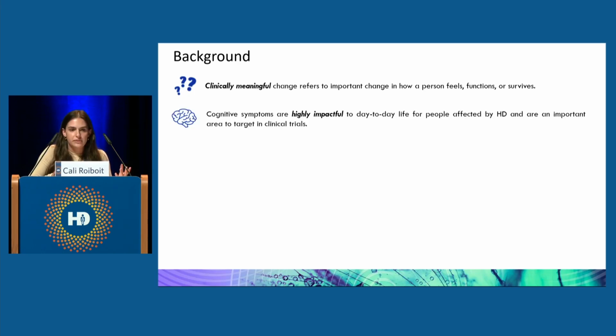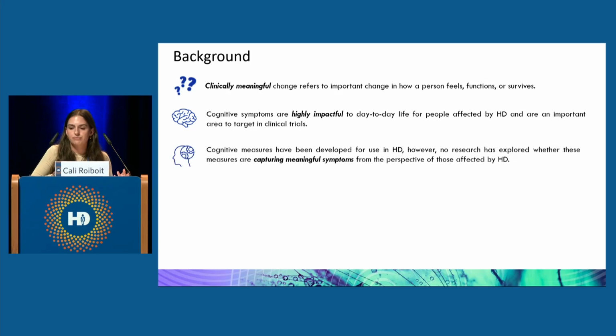Now, we know that cognitive symptoms in HD are extremely impactful to day-to-day life, not only for the people who are experiencing those symptoms, but also for their loved ones who we know experience increased burden due to these changes. And as such, it's really an important area to target in clinical trials. And while we have cognitive measures that are extremely sensitive and have been developed for use specifically within clinical trials for HD, no research has actually explored whether these measures are capturing symptoms that are clinically meaningful from the perspective of the people that matter.